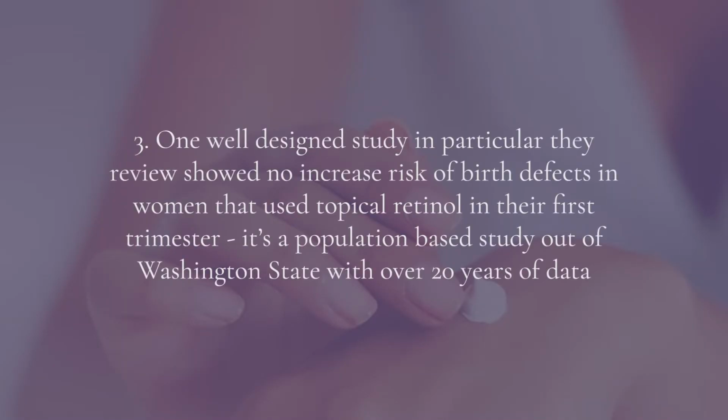The third point from this really good review article is there is one well-designed study that really tried to answer this question. It's a population-based study out of the state of Washington over 20 years, using computer records of pharmacies and prescriptions filled in a group of patients in the group health system who were also followed throughout pregnancy and birth, and birth defects were tracked. The authors were able to identify 212 women who filled and used topical retinol in their first trimester of pregnancy. And they also had birth data and birth defect information on these 212 women.